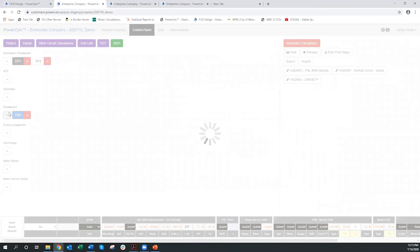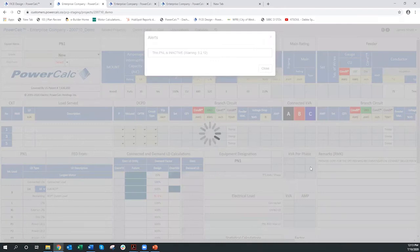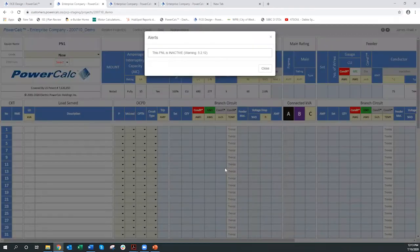You notice that the default on the lighting and power panels is again 208. You can go ahead and change it by just clicking on 480 and say that the number of spaces is 42, and click and close and calculate. It's going to go ahead and open more spaces. So now I have 42 panel spaces.